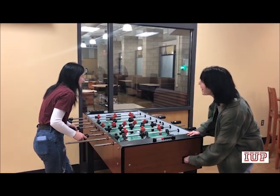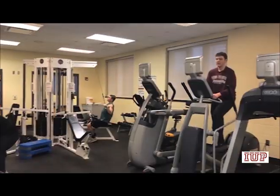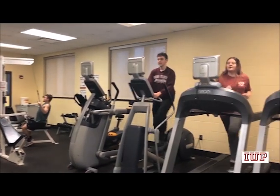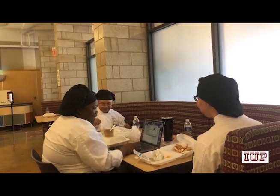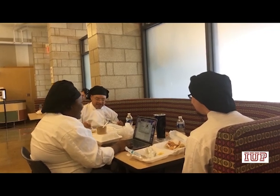One of my favorite things here on campus is our activities room. You can come down here to play pool, foosball, ping pong, or one of my favorites is to work out. One of my favorite things about living on campus is all the friends you make and how quickly you feel like you belong, considering you're with people who have the same interests as you do.